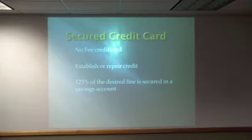If they're just getting out of school, haven't got one of those gazillion credit card offers in the mail, and they want to try to build their credit, it's a good option for those people. Or to repair your credit. If you did something not really in your own best interest, either your fault or not, it's a good way to start building your credit back up.